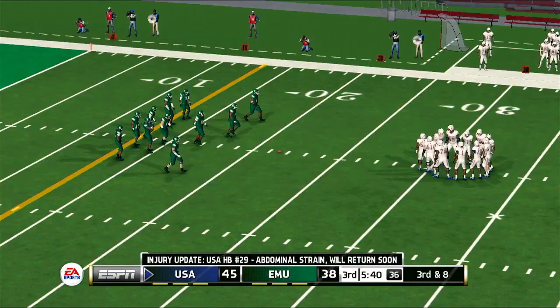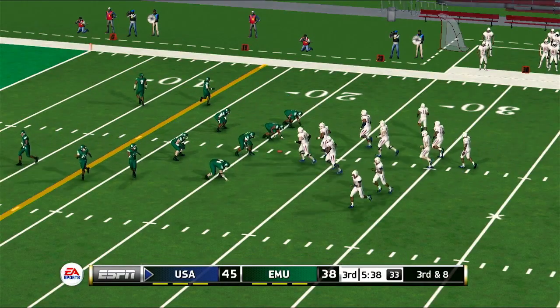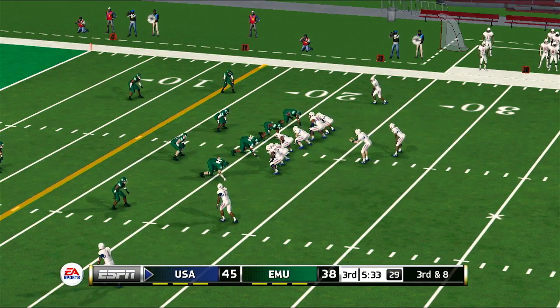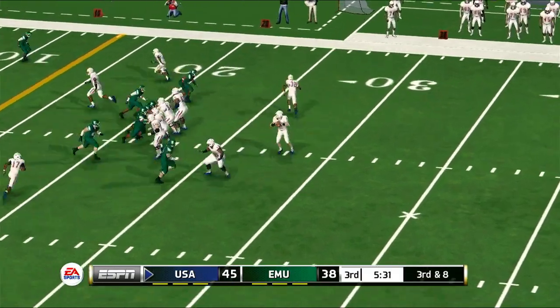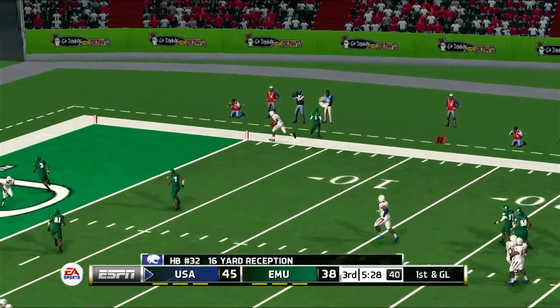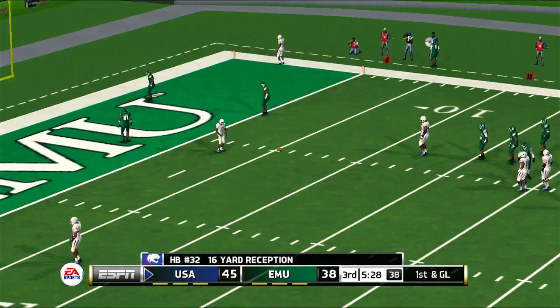And this is the ninth play of the current drive. The Jaguars running back sidelined earlier with that injury, right now, though, it looks like he's warming up, trying to get back in the ball game. Quick toss. Got it. Complete. He's out of bounds.